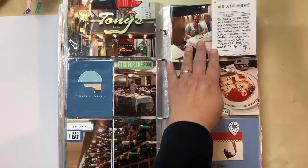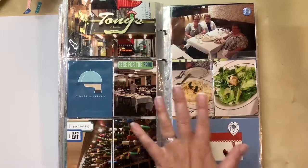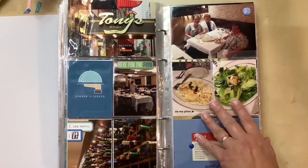So I was just talking about my dinner there. This truffle oil ravioli was some of the best I've ever had. It was fantastic.